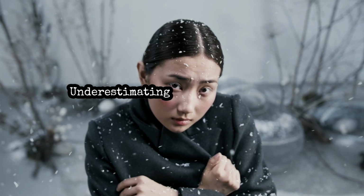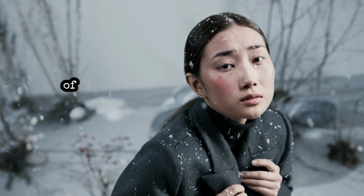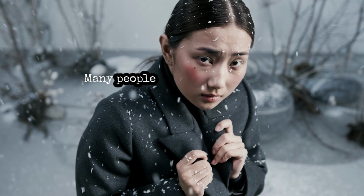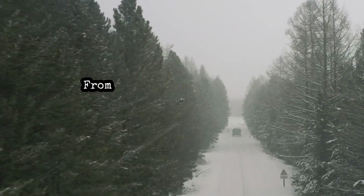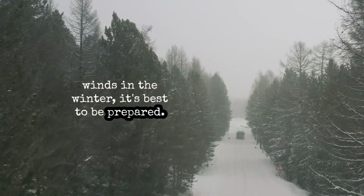Mistake 3. Underestimating the weather. One of the most frequently mentioned aspects of life in the UK is how unpredictable the weather can be. Many people arrive expecting mild conditions year-round but are surprised by how quickly the weather can change. From sudden downpours in the summer to chilly winds in the winter, it's best to be prepared.